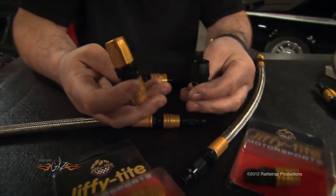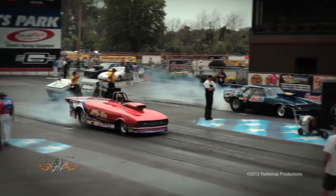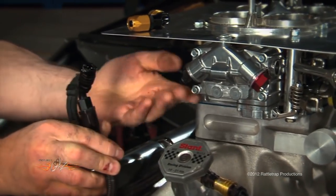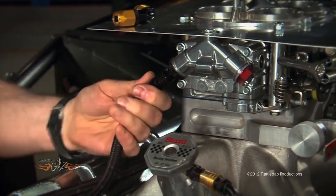Now, these may look like typical AN fittings, but they're not, because they have this special quick disconnect right out of the racing world that allows you to disconnect your transmission or fuel lines in just seconds. Sometimes, it's the little things that really do make a big difference.